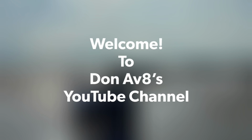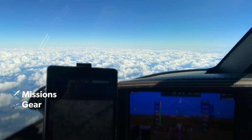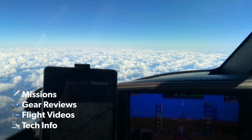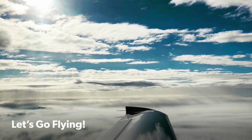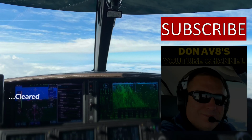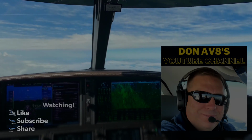Good morning, departure Vision Jet 379 Juliet Mike, 1.5 for 3,000 and the turn to 090. 379 Juliet Mike, turn right heading 140. Right turn 140, 9 Juliet Mike. 379 Juliet Mike, turn right heading 180. Right turn 180, 9 Juliet Mike. Clear for takeoff, runway 19, 379 Juliet Mike.